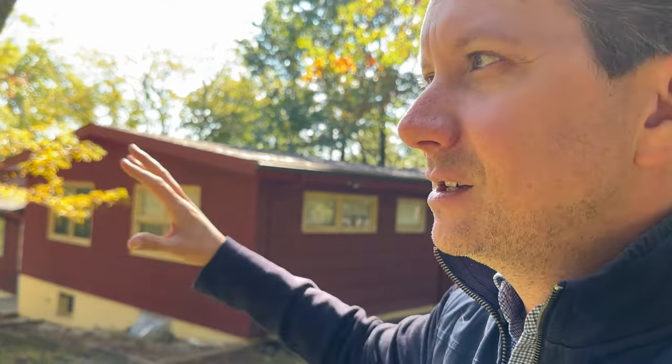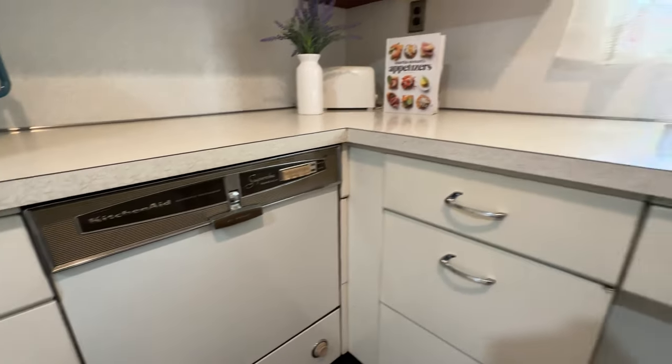It's gonna be a project for sure, but it's a really cool opportunity that you could, like I said, take advantage of some of the already built-in features of the mid-century modern vibe. You're gonna see this interesting kitchen. The cabinets there are actually original metal cabinets. You don't see those anymore, very rare.